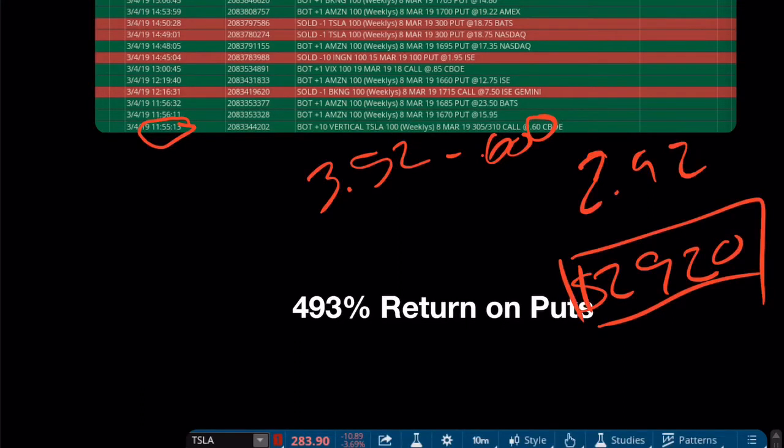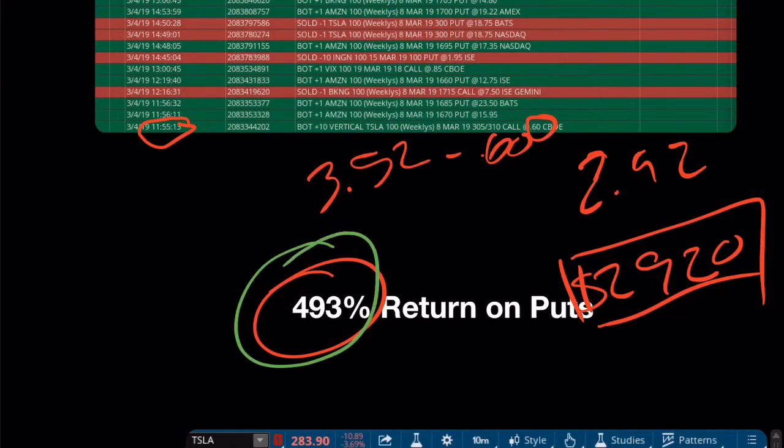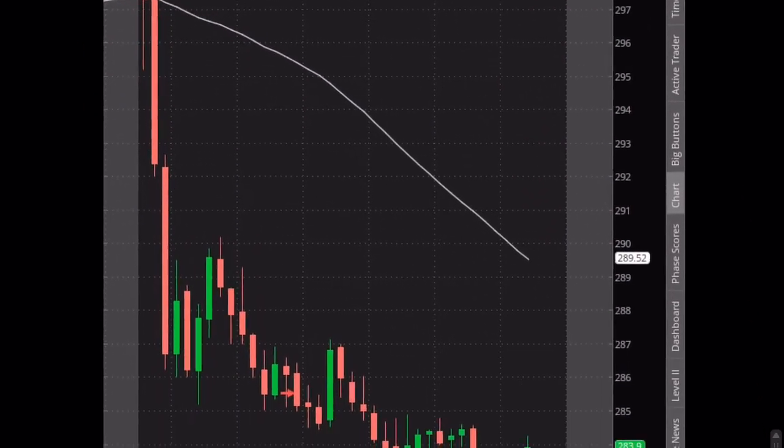2,920 profit. And then on our puts, we collected a 493% return. That's a massive return right there. I just wanted to make sure you guys got to see that. 493%. And how did we do that?